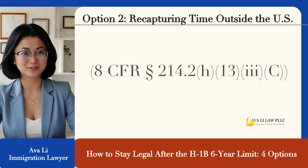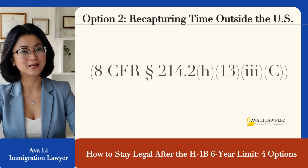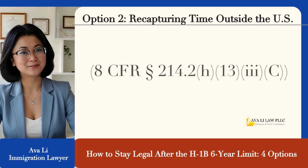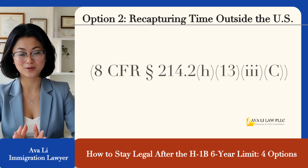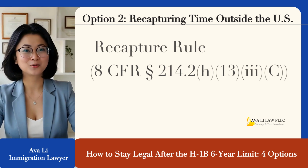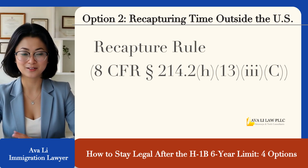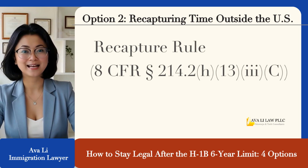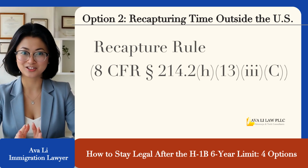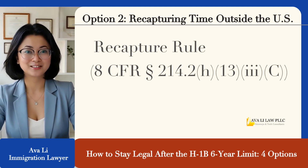The second option is recapturing time spent outside the U.S. during your H-1B period, as allowed under 8 CFR Section 214.2(h)(13)(iii)(C). Here's how it works. Any time you spent outside the U.S. during your H-1B validity doesn't count toward the 6-year limit. For example, if you traveled internationally for 3 months, you can recapture those 3 months and extend your H-1B for the same amount of time. This requires proper documentation, like I-94 travel records and visa stamps, to prove the time you were abroad.